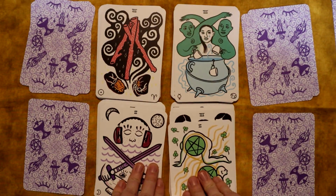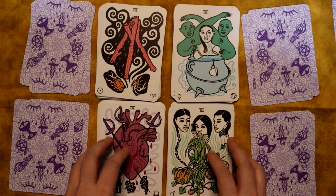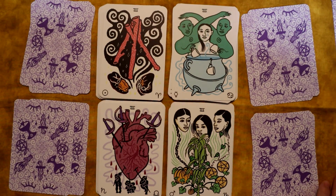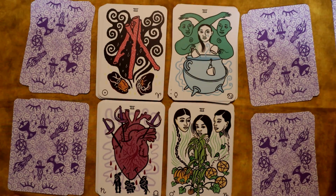A lot of the minors have these kind of close-ups of faces. There's a lot of hands in this deck as well. So there's the threes. There's three people in the cauldron instead of just sharing the drinks together, which is interesting.